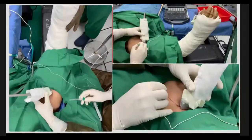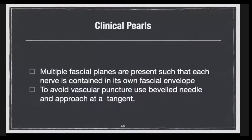We must take care not to over abduct the arm, to prevent patient discomfort and to prevent traction on the brachial plexus, making it more vulnerable to needle injury. Clinical pearl: multiple fascial planes are present such that each nerve is contained in its own fascial envelope. To avoid vascular puncture, use a beveled needle and approach at a tangent.